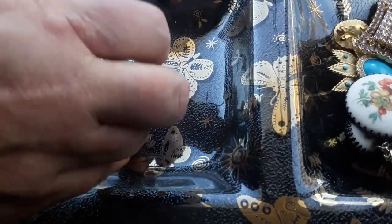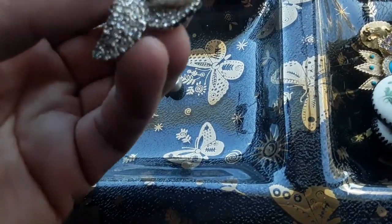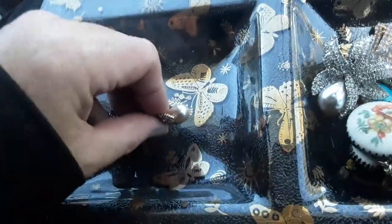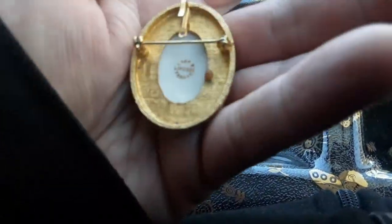This is a set. And that's nice too. I like that big faux pearl. Mm-hmm. And nothing signed by anybody, right? No, that's why it's so weird. A lot of jewelry wasn't signed, especially in the... This is Limoges. Does it say Limoges on the back? Yeah. Nice. Yeah, there it is.